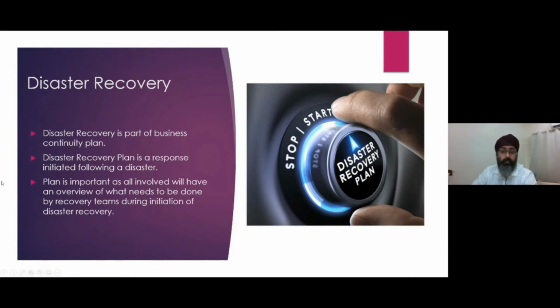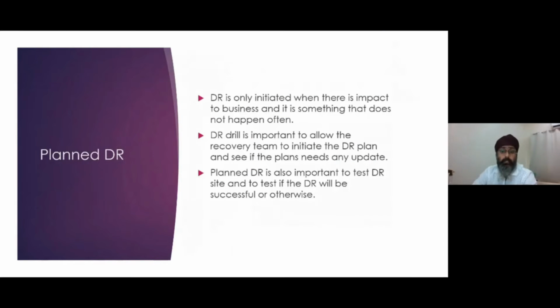That is the production side. DR is also initiated only when there's a need or business justification to do so. Since DR is not done every time, recovery teams need to know what is needed for a successful DR: the plan. Plan DR is a very important process to make sure all parties and variables for a DR are taken care of. You can say it's a DR drill, and this drill can be updated from time to time depending on the changes in the system.